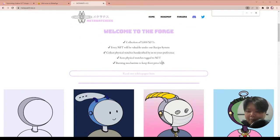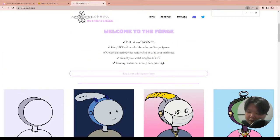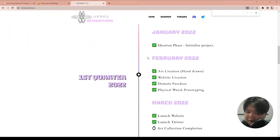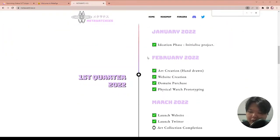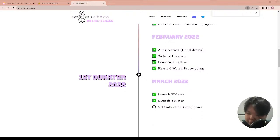Basically, it's a digital NFT. You get the digital side, which is the NFT, and you get a watch, which is the physical side, and they will be tagged together. You could scan the watch and verify that you own it, and that it's by MetaWatchies. And then we have no plans for DAOs and staking at the moment. We are just focusing on the whole digital aspect.